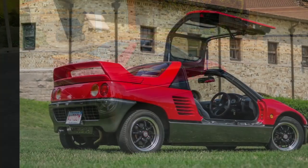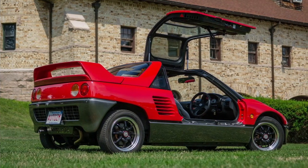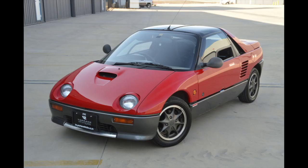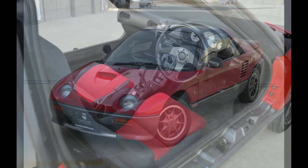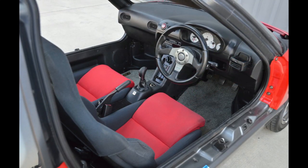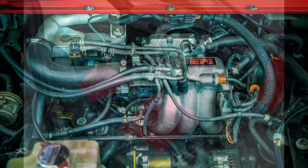The Autozam AZ-1 is yet another normal car that features some unique styling and features, with one of these being the car's gull-wing doors. The car's mechanically identical twin, the Suzuki Kara, was produced at a later time. The AZ-1 uses a mid-engine, front-wheel drive layout, as well as a 5-speed manual transmission.